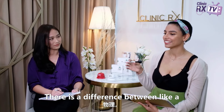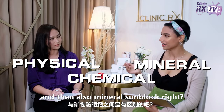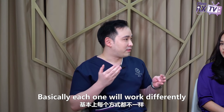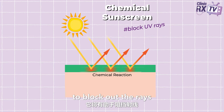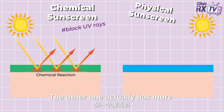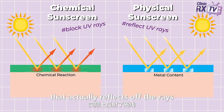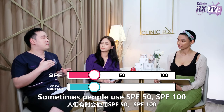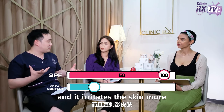There's a difference between a physical, chemical sunblock and also a mineral sunblock. Basically each one works differently. One of them is a chemical that helps to block out the rays. The other one has more metal content inside that reflects off the rays, okay? Sometimes people use SPF 50, SPF 100, and it irritates the skin more.